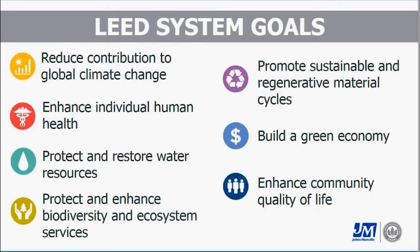LEED's foundational structure is what we refer to as the system goals. These are the underpinning of LEED and the reason why LEED exists. So you'll see here, our number one goal is to reduce contribution to global climate change, enhance individual human health, protect and restore water resources, protect and enhance biodiversity and ecosystem services, promote sustainable and regenerative material cycles, build a green economy, and enhance community quality of life. This is the reason why LEED exists.